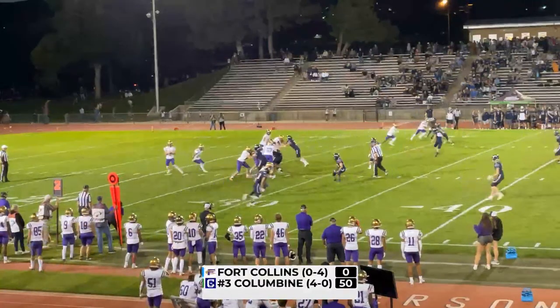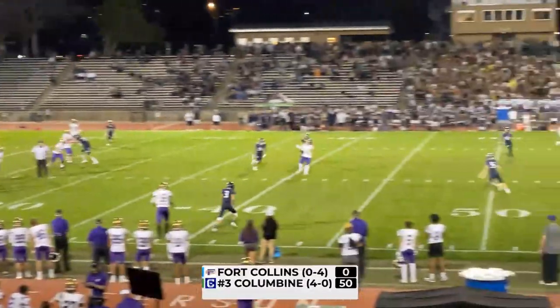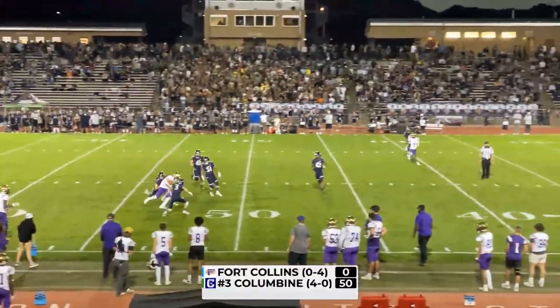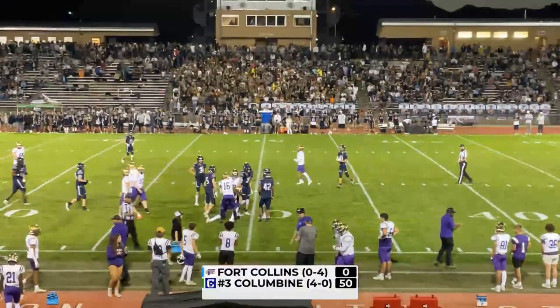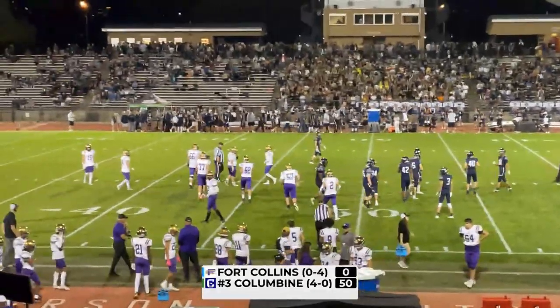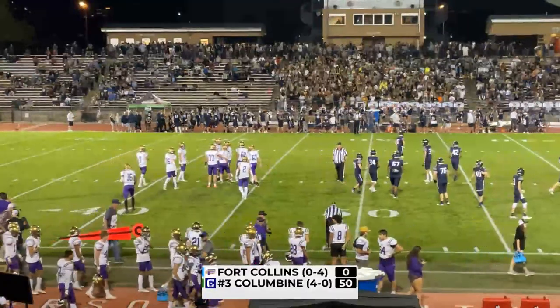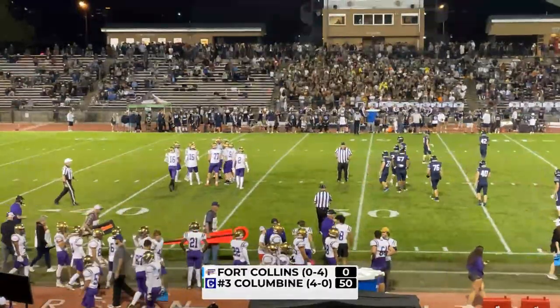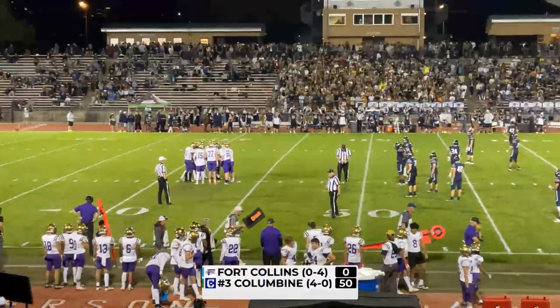Takes a snap. Looking for Cottingham. He's not there. Goes over, has Price. Big play. Spun down. It's going to be a positive gain of about 20 yards. Nice pass and catch. First and 10, Lambkins, at the 49-yard line. Hit him in stride. Price fought for a couple extra yards. We're in business. 22-yard gain by the Lambkins.